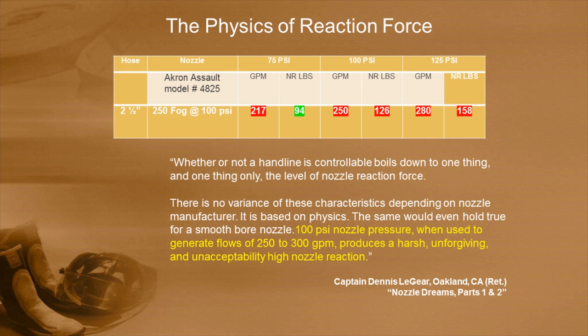So what has Dennis told us? Dennis told us that whether or not a handline is controllable boils down to one thing and one thing only, and that is the level of nozzle reaction force. He also tells us there's no variation of these characteristics depending on manufacturer. It is physics. It would be true for a smoothbore nozzle or any other manufacturer. So Dennis tells us that 100 PSI nozzle pressure when used to generate flows of 250 to 300 gallons a minute produces a harsh, unforgiving, and unacceptably high nozzle reaction. Think about that. Think about every time you've used a 2.5 with a 100 PSI fog nozzle. Does harsh, unforgiving, and high nozzle reaction come to mind? It does for me.